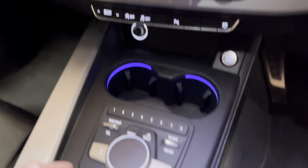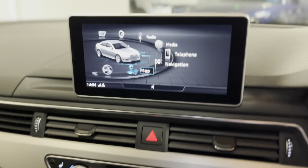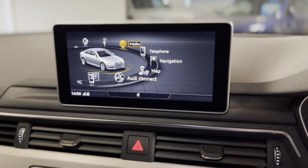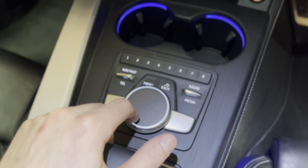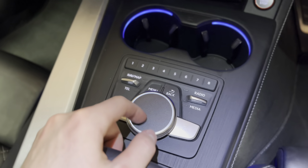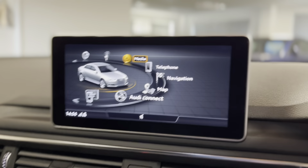It's all controlled via Audi's multimedia interface, so this dial will spin round and you can go through the various options. What's really cool is that the pad in the middle here is a touch pad, so you can actually write down, let's say, the postcode of where you want to go, or a phone number in there as you're going along, so it makes it really easy.